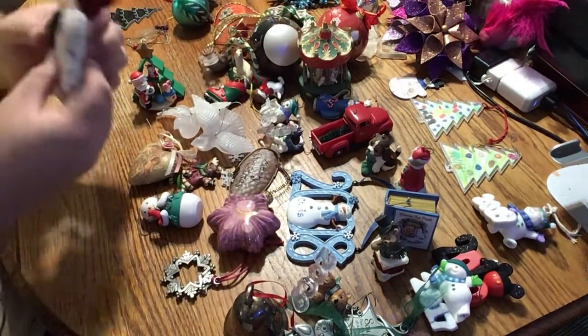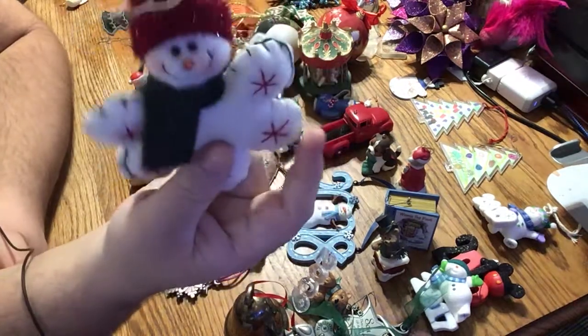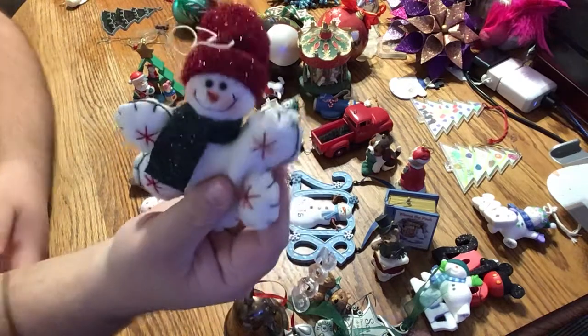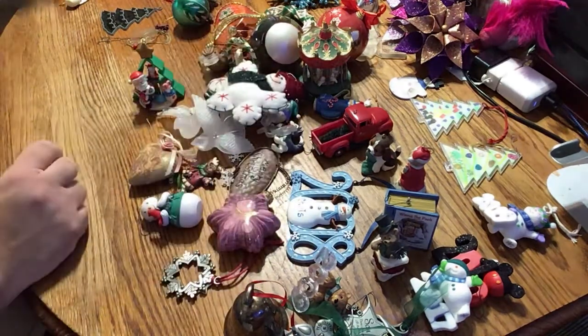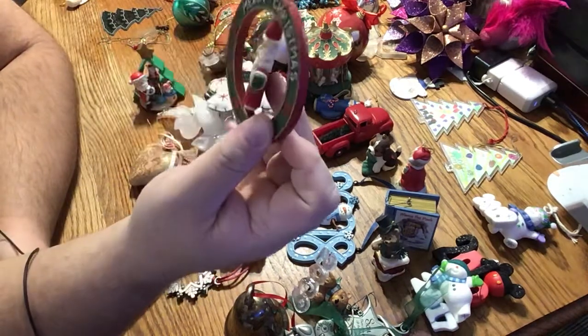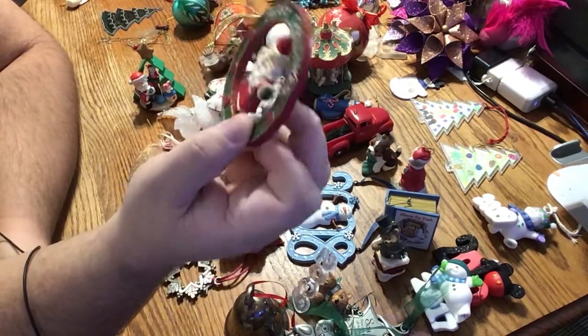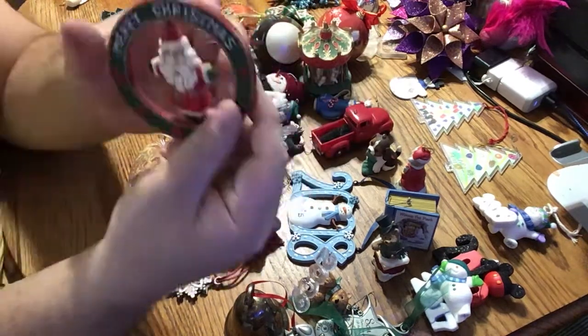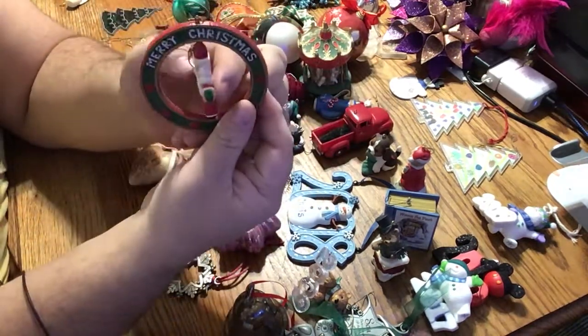Again, I think this is from the same friend, if I'm not mistaken, a snowflake snowman. I think she probably gave that to my mom. This mom too, maybe. I don't know. Some of these I don't know where they came from. This might be a yearly ornament, but I don't think so. I think I'd remember that. But it says Merry Christmas and Santa, and he swivels.